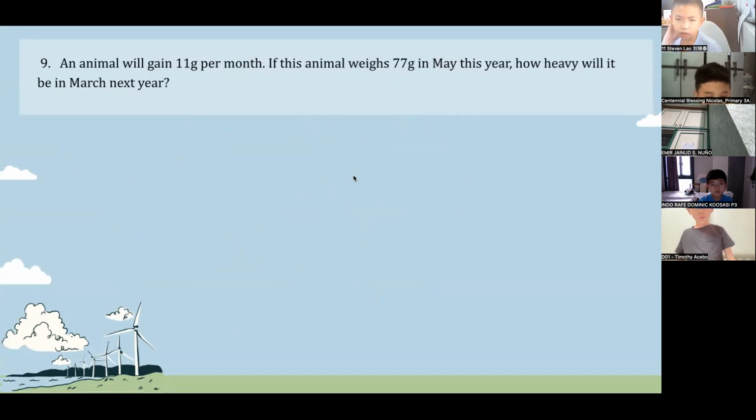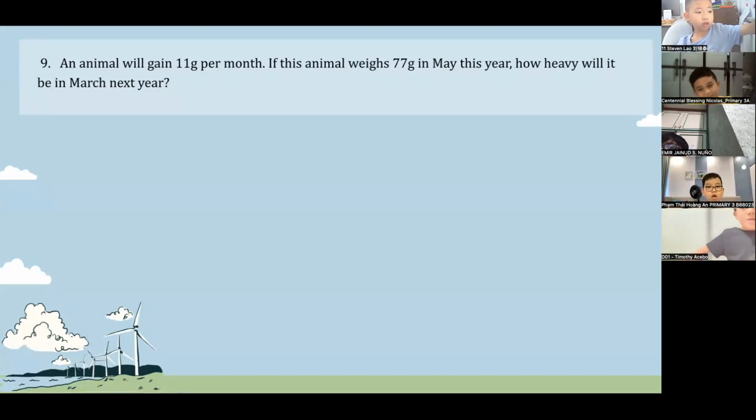Okay, now let's have number 9. An animal will gain 11 grams per month. If this animal weighs 77 grams in May this year, how heavy will it be in March next year? So this one's quite easy, right? First, you only have to know how many months there are from May to March. So we'll count May, June, July, August, September, October, November, December, January, February, March. That's 10 months apart, right?